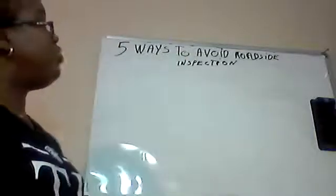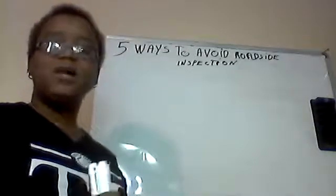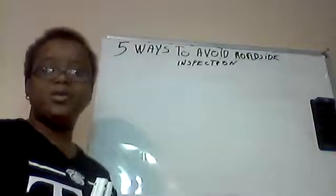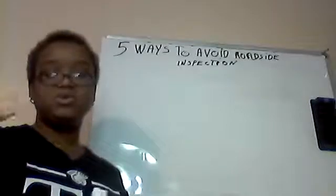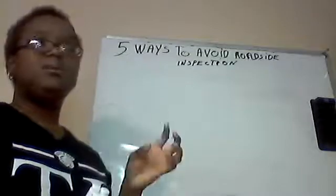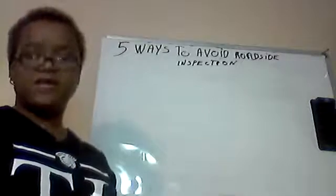So, 5 ways to avoid roadside inspection. For the newbie who doesn't know the roadside inspection, it is when a commercial vehicle, box truck or big truck, can get pulled over on the interstate or anywhere, but mostly they happen on the interstate. The DOT inspectors are different from the police who give tickets for speeding or traffic violations. Their job is to see if the truck or commercial vehicle is compliant, has all the documentation, and is safe to be on the road.